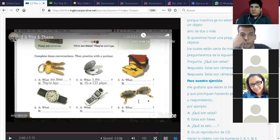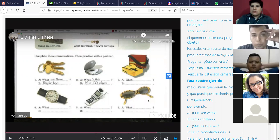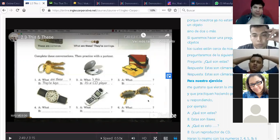¿Qué es esto? What is this? Porque lo tenemos cerca y es singular. ¿Qué es eso? Porque en teoría está lejos, right? What is that? ¿Qué son estos? What are those? Vamos a ocupar are porque tenemos those y son plurales, right?